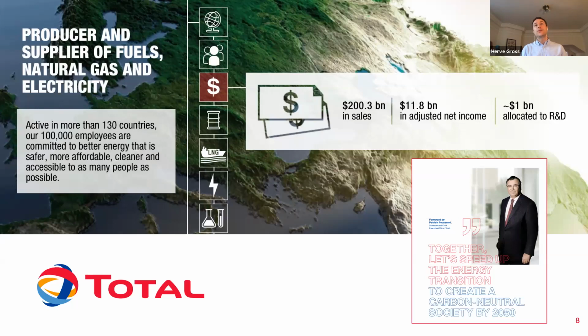Our net income for last year was about $12 billion adjusted. And out of that $12 billion, $1 billion was going straight for research. Now, we don't do only research on carbon neutrality, but carbon neutrality is part of our research roadmap. So the idea is to take advantage of the know-how, of the experience of a company like Total, who can really scale solutions up to tackle this idea of reduction of atmospheric carbon concentrations.